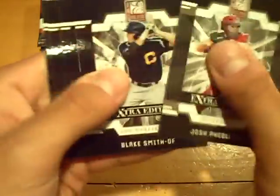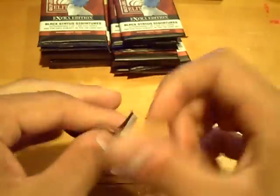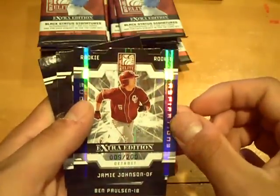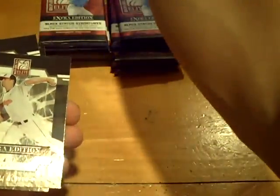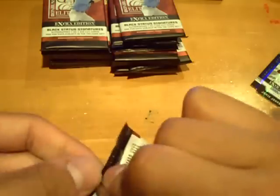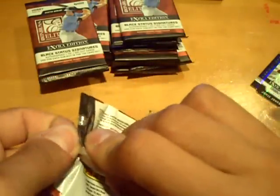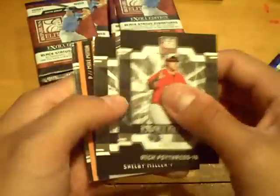Here we go, pack 1. All base. We got a blue die cut rookie of Jamie Johnson for the Tigers, numbered out of 200. Yeah, and you never know. No hit so far in 3 packs, so hot box is looking less and less promising, but we'll see. Even if we don't hit a hot box, if we get some nice rookie autos, that's always nice.